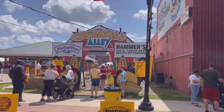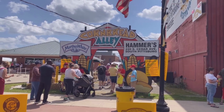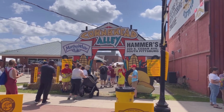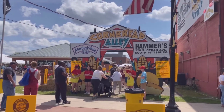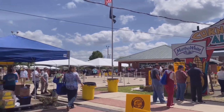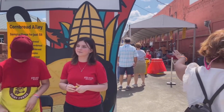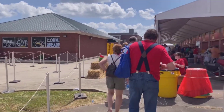Martha White Cornbread Alley. And what they basically have is a display or vendor set up, people set up down here where you can taste and try all kinds of cornbread. We're going to do that here in just a little while. These nice young ladies here are taking our money to Cornbread Alley. All right, so here we go.